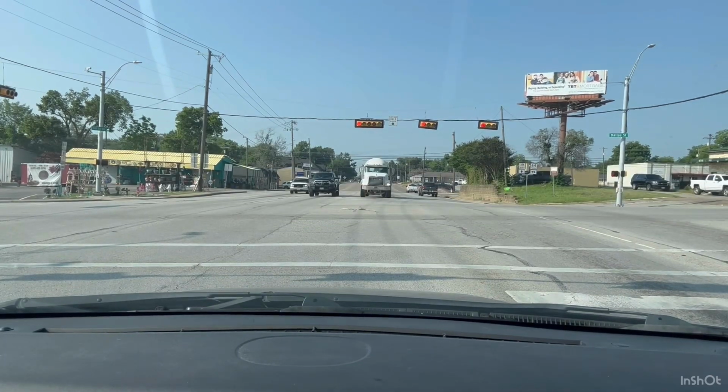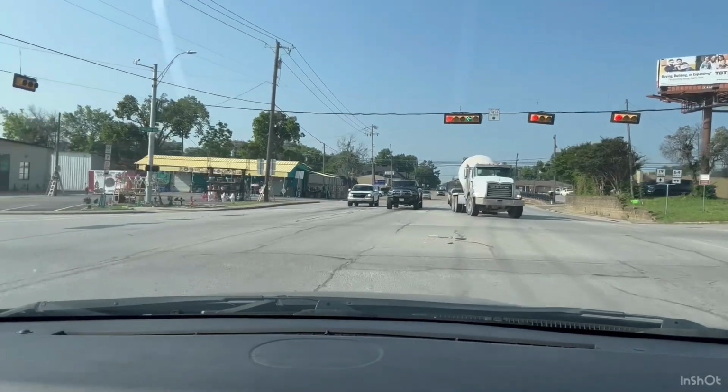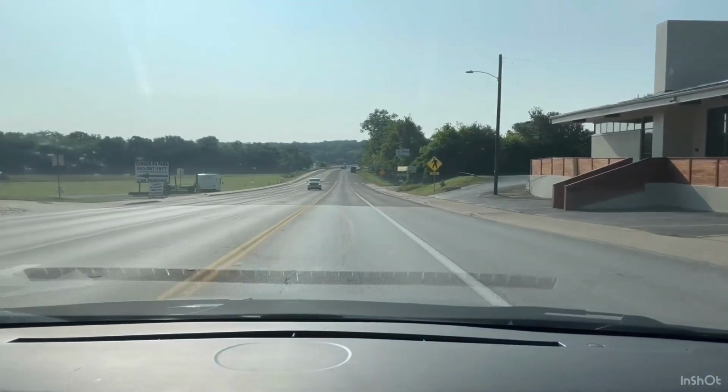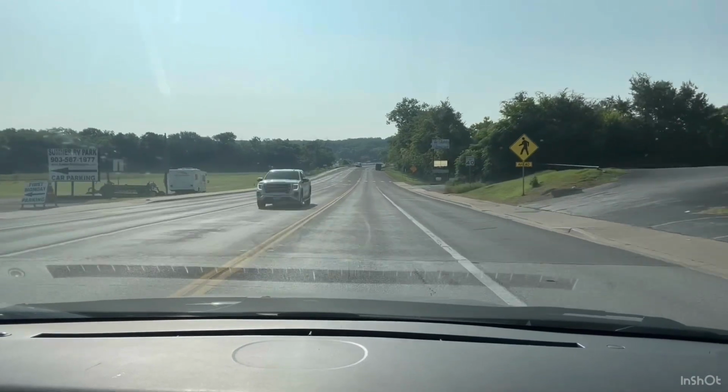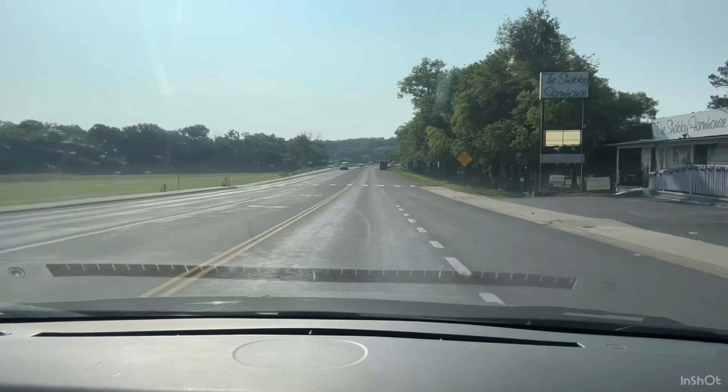So now we are at a main intersection. If we turn right, we go downtown, but we're going to take a left. This is Highway 64. So we have left the main First Monday grounds, and now we're going to some other areas.